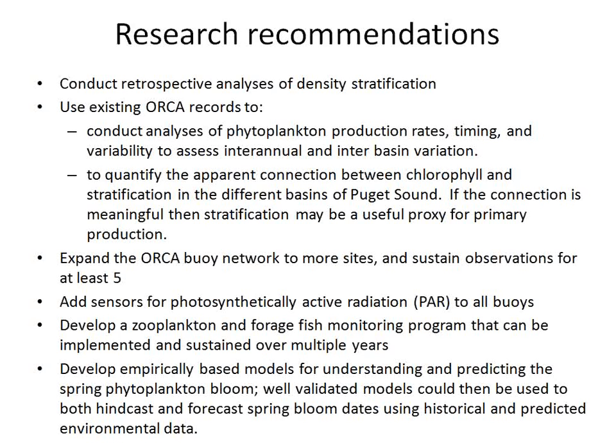All right. So, with my remaining one minute, here are the research recommendations from this panel. The first is to conduct retrospective analyses of density stratification, and Parker's really made a good inroad on that. People are interested in the ORCA buoy records to look at chlorophyll and the relationship between chlorophyll and stratification in different areas, and to maybe use that as a proxy for primary production. I think we could also think about how to model primary phytoplankton production rates using variables like chlorophyll, sunlight, temperature, and other means that have been published in the literature. Adding sensors for PAR, and then developing a zooplankton and forage fish monitoring program that can be implemented and sustained over multiple years.